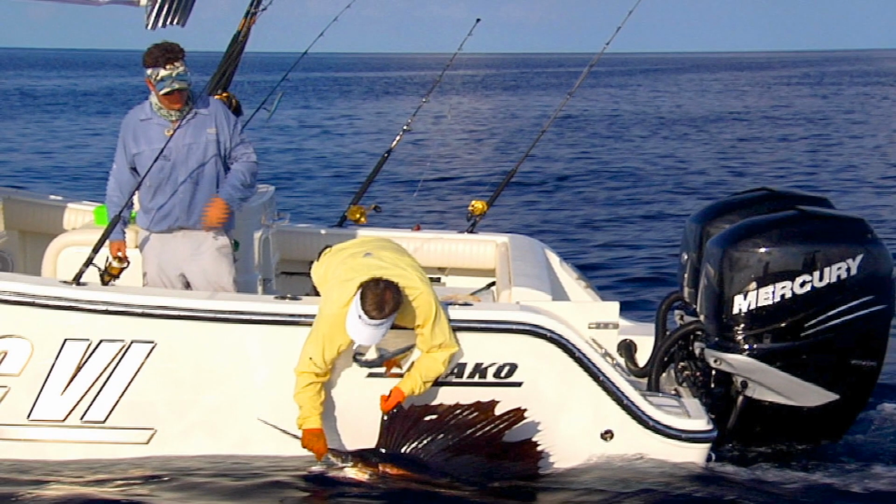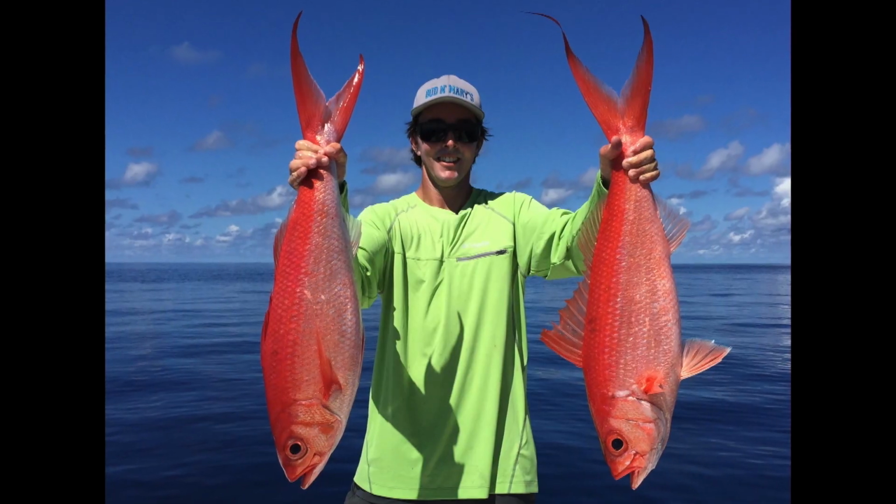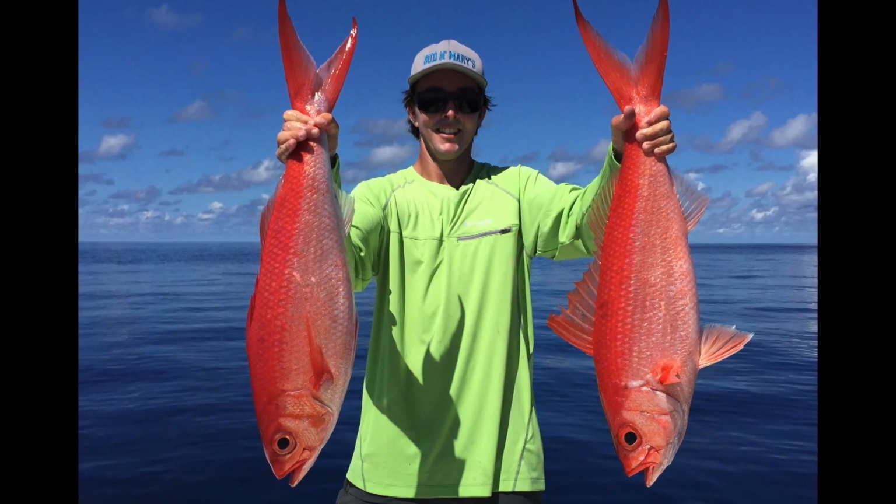Shoot a couple images of both the angler holding the fish and then tights of the fish. Pick out the image that best highlights the fish and email it to King Sailfish Mounts. And always remember, it's not necessary to kill a fish to have it mounted.